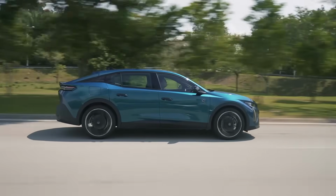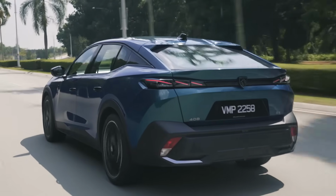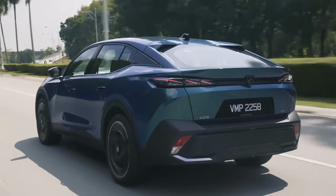But thankfully, in terms of wind noise, it's actually very good. Even up to 130, 140, it still feels quieter than a comparable Japanese car. So in terms of refinement, it is very good, but within the confines of 20-inch tires. You still have to remember that part.